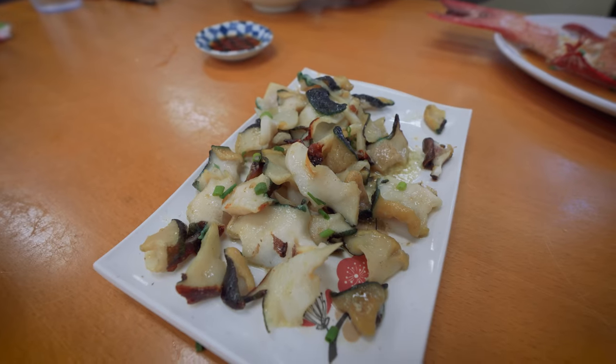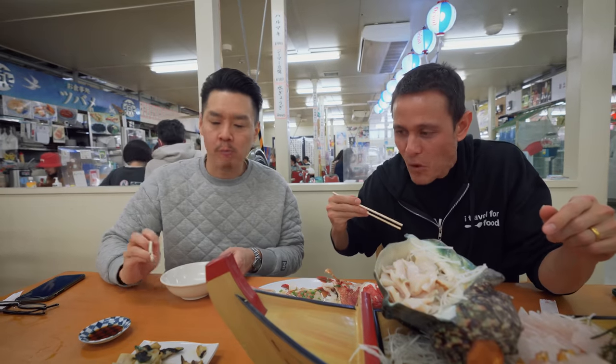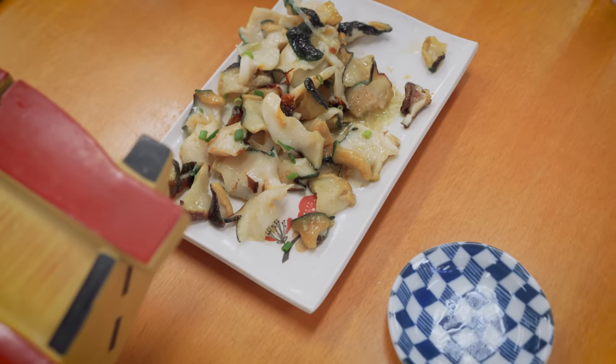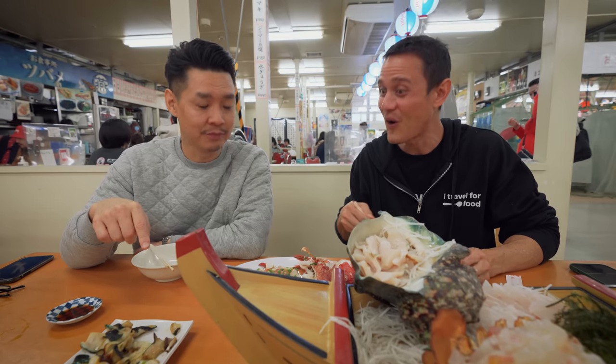This is the green turban shell, but this one is sauteed with garlic and butter. Mmm. Oh, that's more crunchy. Mmm. Like a cartilagey texture. Oh yeah. What do you think, Yuji? So nice. I actually never tasted it before. Oh, but this is so nice.